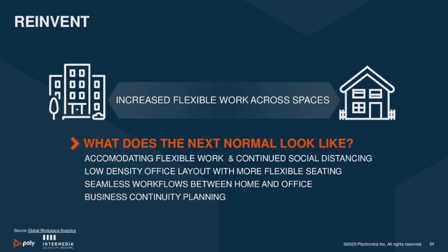So that's part of the aspect of the reinvention that everyone's looking at, and that's hence why I think the combination of Unite, AnyMeeting is a pretty strong portfolio. So with that reinvention, how do we increase flexibility across the workspaces? How do you continue to accommodate work at home and the office and social distancing, and what technologies do we use to enable that? And how do you ensure if someone's at a meeting at their house, they're just as involved and productive as they would be back in the office?